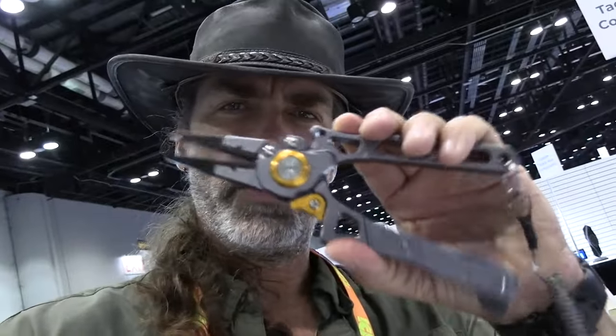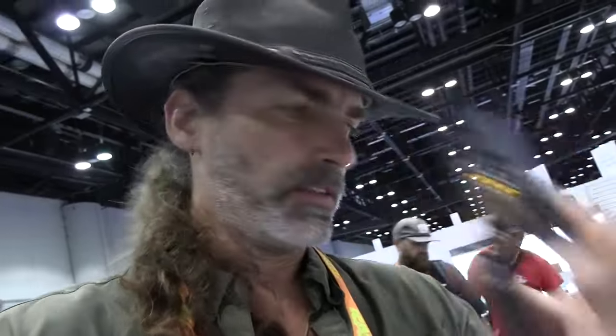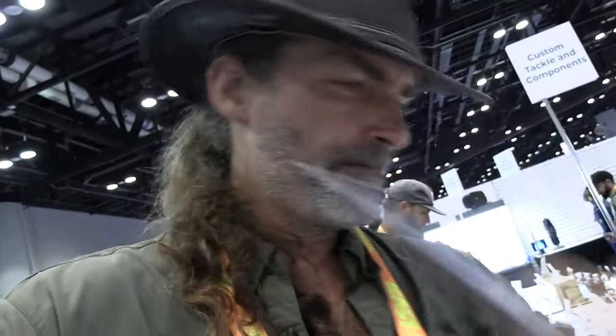To get a pair of these pliers, man. I just never want to spend the money, but I know that I can really use one on the boat, because I'm using the old school Craftsman needle nose pliers and a pair of diagonal cutters. These are really cool. Love that.